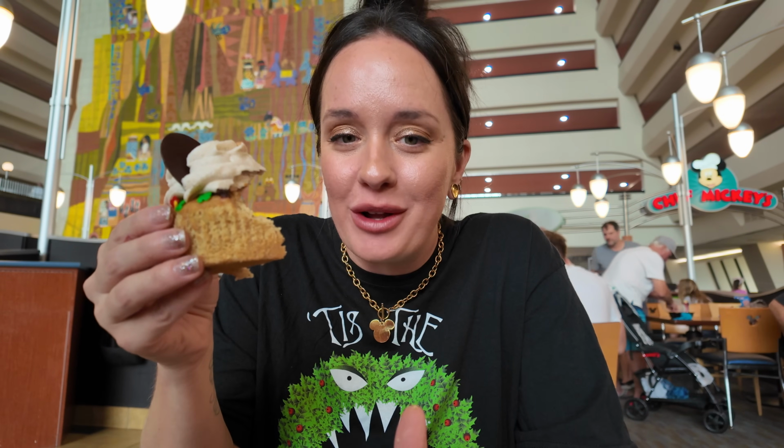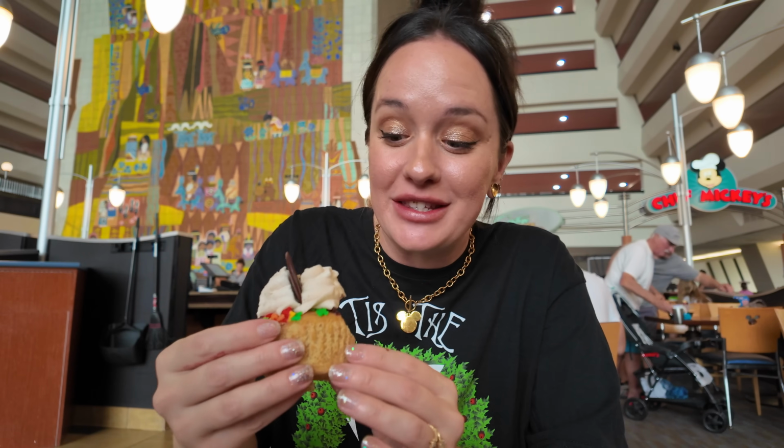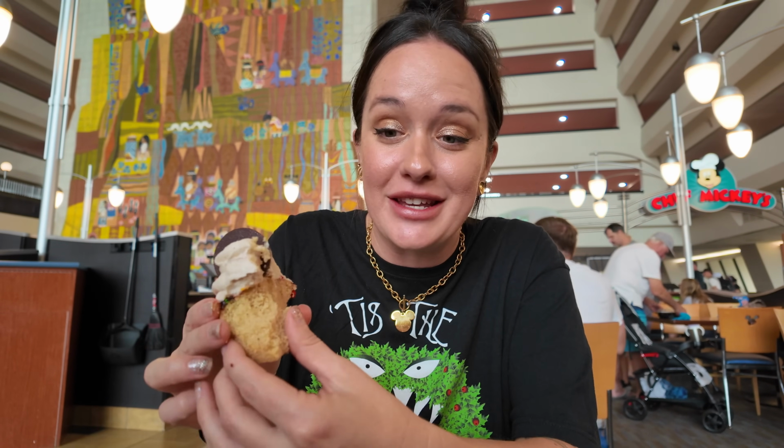The cast member swayed us in the right direction. See, sometimes the best treats are the ones that don't necessarily look the craziest or the prettiest. This one just kind of had a couple fall leaves on top and a little bit of icing. Definitely would not pick it out of the glass case, but I'm glad we did, right, Trav?